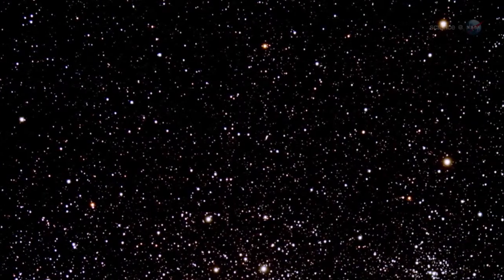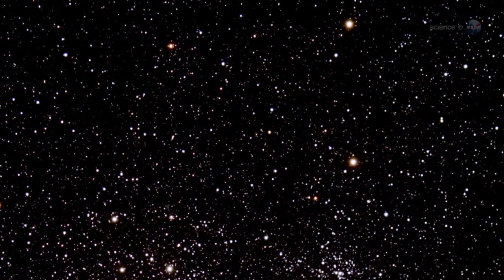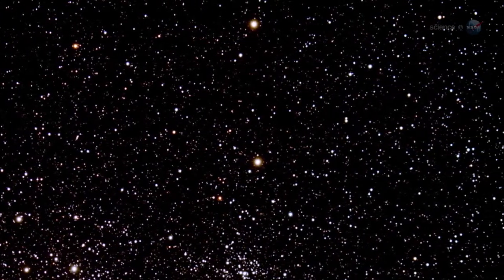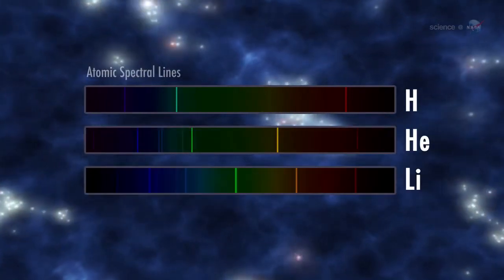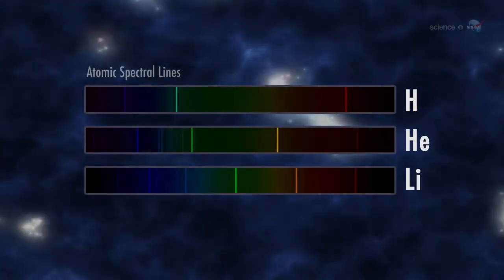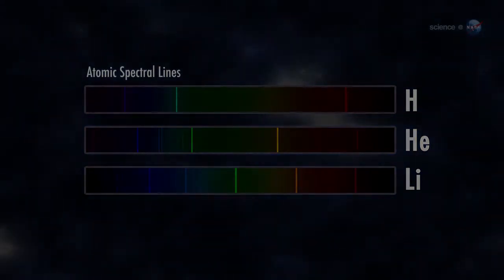So, when researchers recently got a look at a star turned inside out, they knew they were looking at the stuff of life itself. The story begins just after the Big Bang 13.7 billion years ago. According to modern cosmology, the newborn universe was made entirely of the three simplest atoms: hydrogen, helium, and small amounts of lithium. The cosmos was devoid of stars, and very likely devoid of life as well.